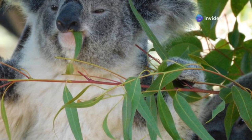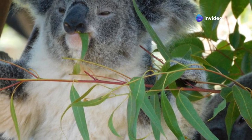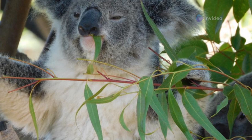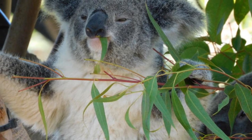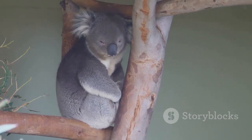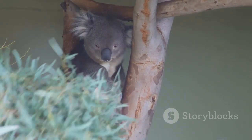Koalas, with their sedentary lifestyles and eucalyptus leaf diet, have evolved an incredibly low metabolic rate, allowing them to survive on this low-nutrient food source. They spend up to 20 hours a day sleeping or resting, conserving energy for their infrequent foraging bouts.